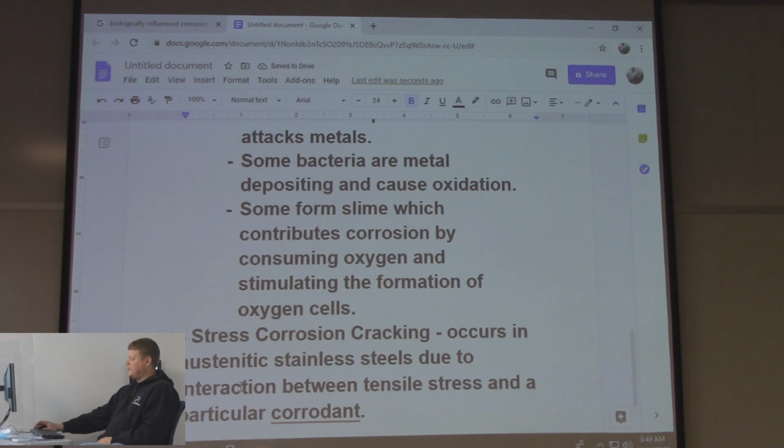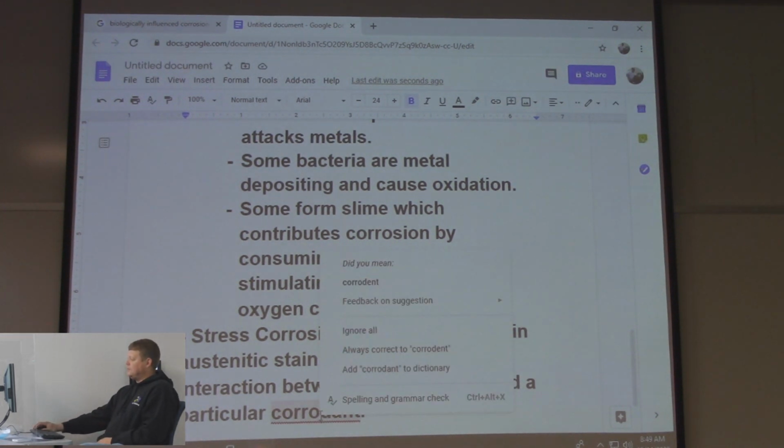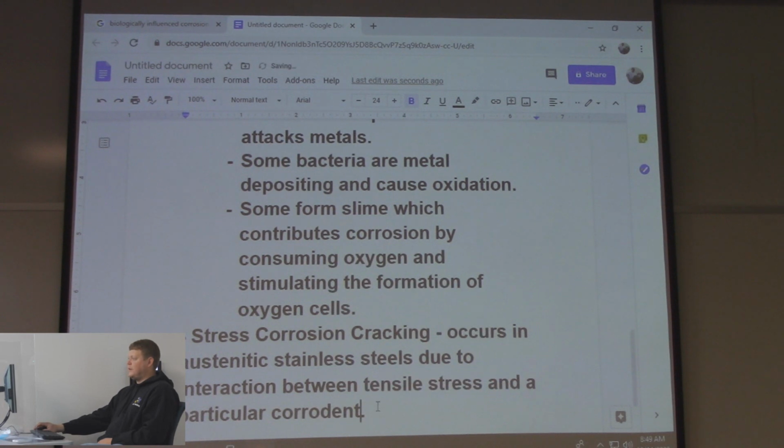Didn't like corroding last year either. Oh, it's because it was misspelled. I was writing the notes, or the test for this yesterday, and I wrote corroding, and it kept correcting me, and I finally looked it up in Webster's, and that is the correct spelling, it's with an E. But in Google, it wouldn't recognize that that's a word for some reason.